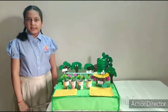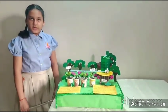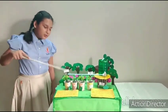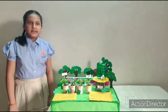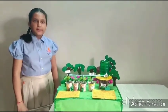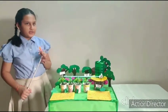So what is drip irrigation? Drip irrigation is the most efficient water and nutrient delivery system for growing crops. It delivers water and nutrients directly to the plant's root zone in the right amount at the right time. So each plant gets exactly what it needs when it needs it to grow optimally. With drip irrigation, farmers can produce higher yields while saving on water as well as fertilizers and energy.